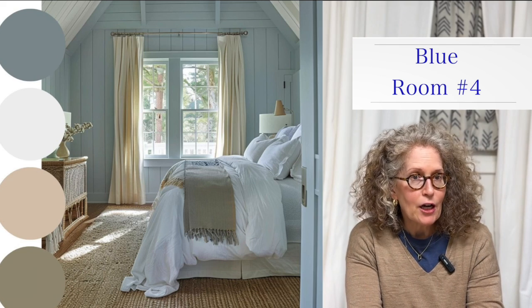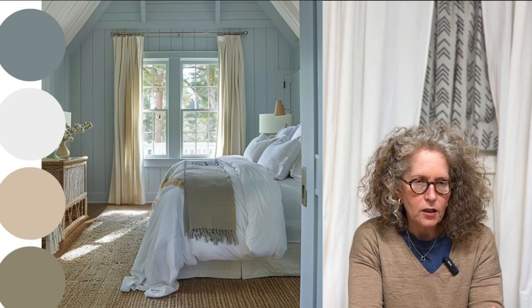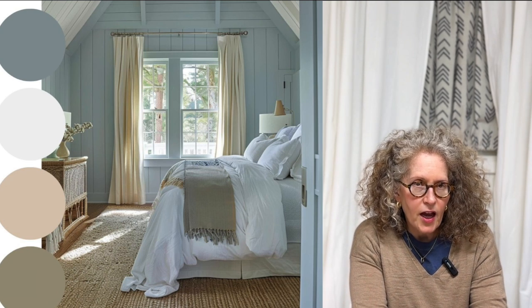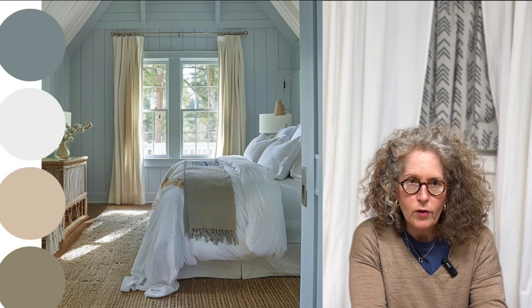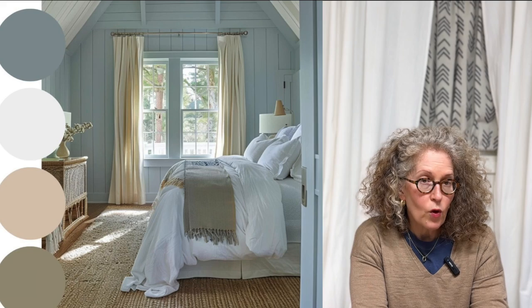There's a much lighter blue, and they've used a lot of neutral colors to warm up the space because the blue is really bright and light. They've used a rug that has a lot of texture and window treatments that are warmer. And if you wanted to recreate this look in your room, you can always paint the walls. But it's much faster to change the look of a room without painting the walls by changing the fabrics and the artwork and the rug.